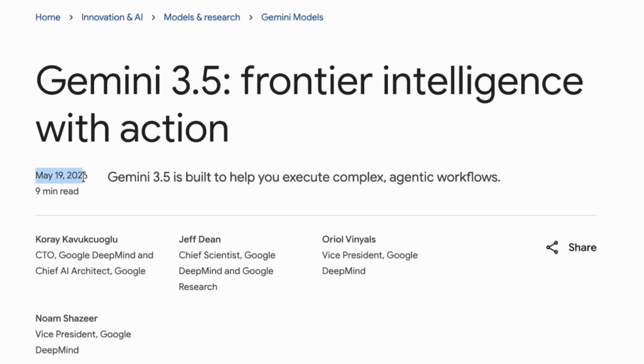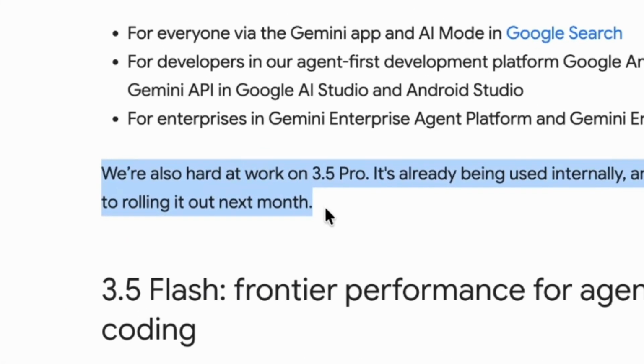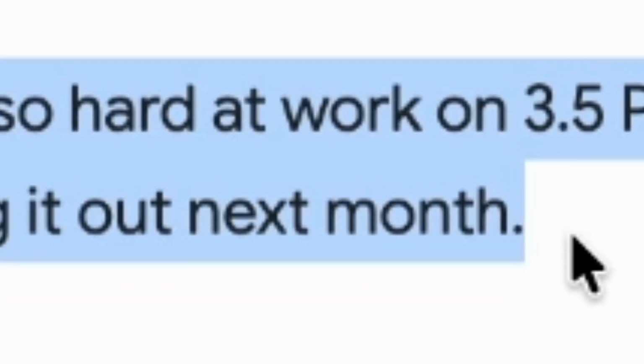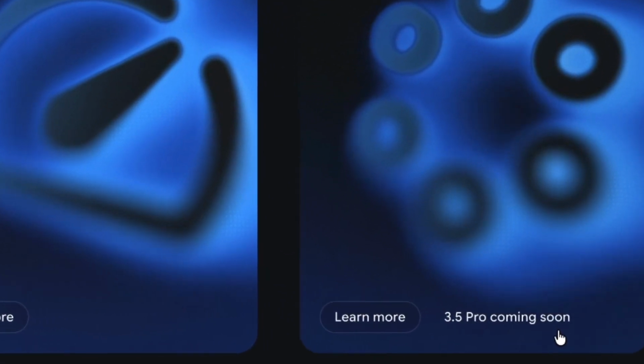Now let's go back to May. At Google I/O, Google introduced the Gemini 3.5 family. Gemini 3.5 Flash launched first. Google said it was already working on 3.5 Pro. And the company said it looked forward to rolling out Pro in the following month. That meant June. June came and went. There was no public Pro launch, no public model card, no official pricing, and no access for normal users or developers. Google's current Gemini page still says 3.5 Pro coming soon, so the missed timeline is not speculation. You can see it on Google's own pages.